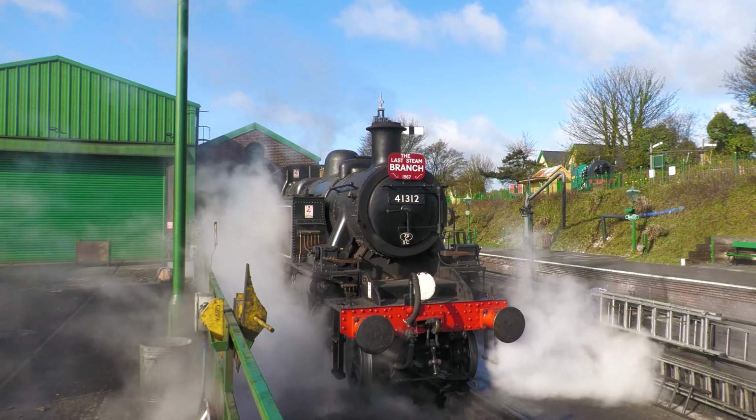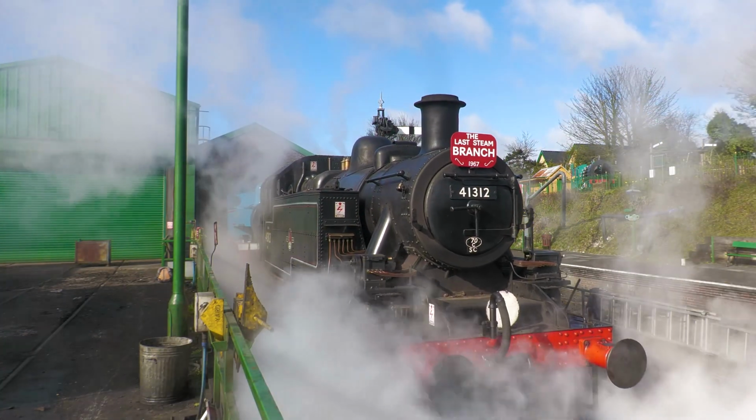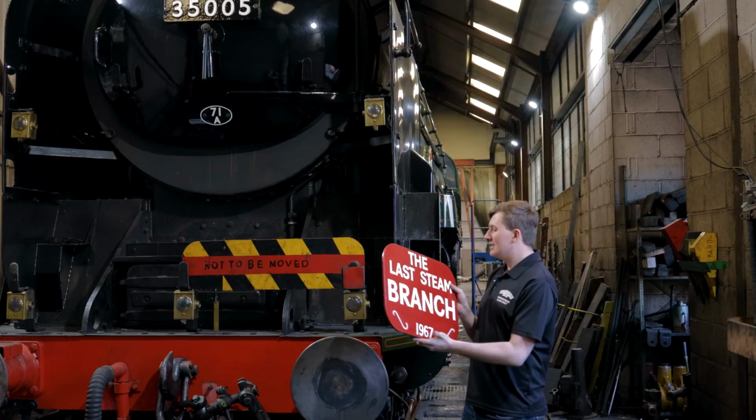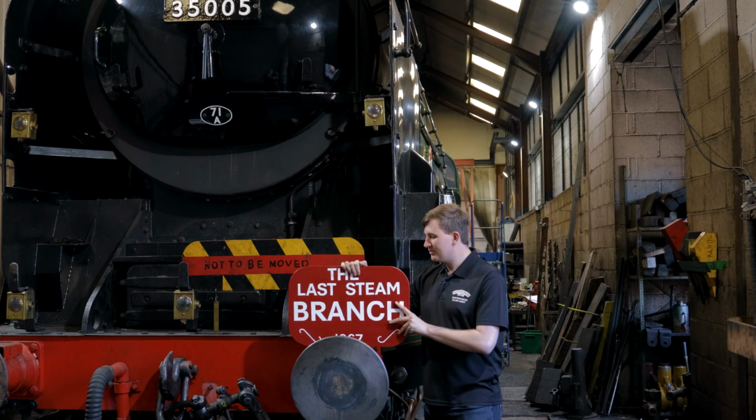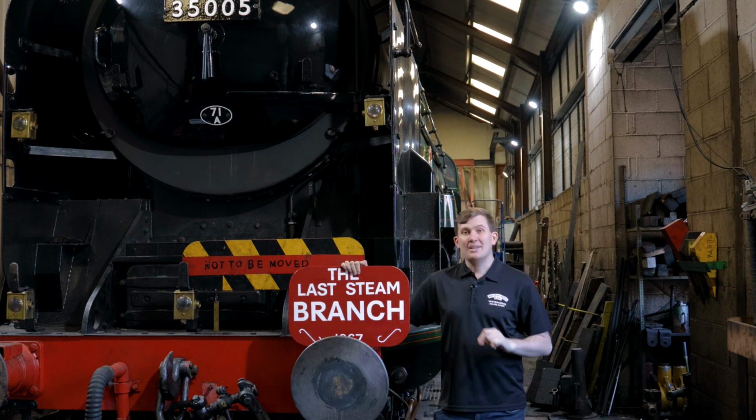Naturally, of course, we'll still have the Ivatt running, but you may notice it running with a very special headboard indeed. You see, our Ivatt locomotive is more than just an engine. It actually has a place in history.